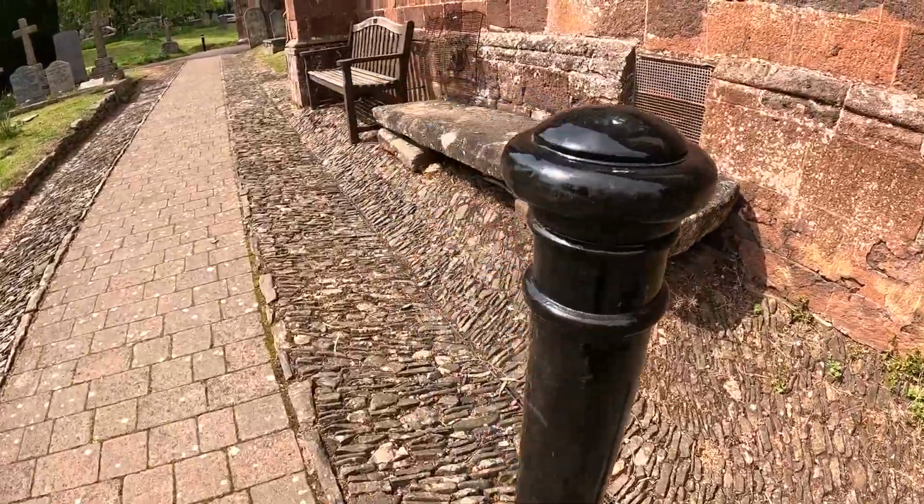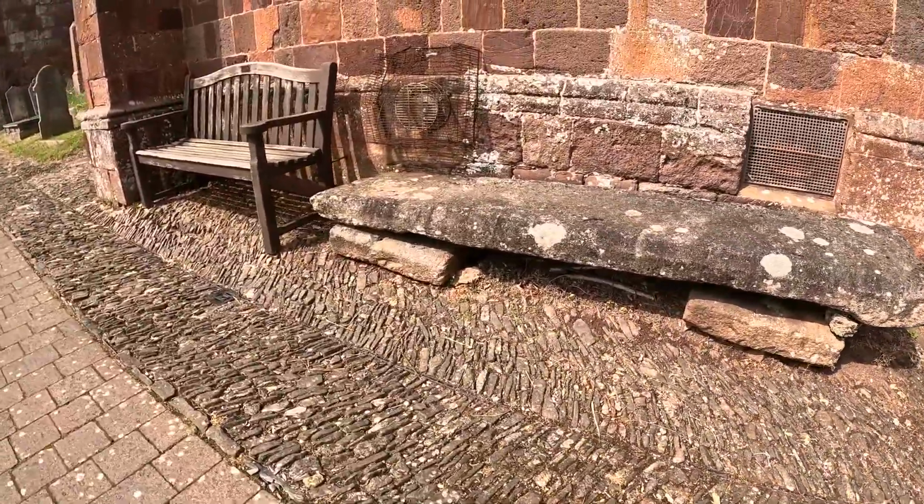I think up here is a park, but it's not on the Google map, so it's kind of on the satellite though, so we're going to have a look. A very old bench there.